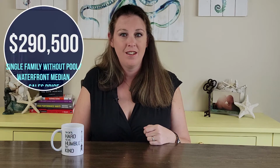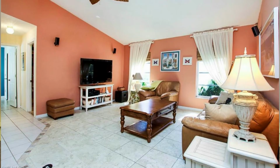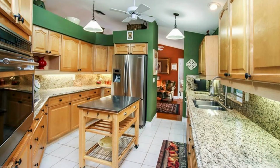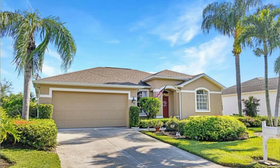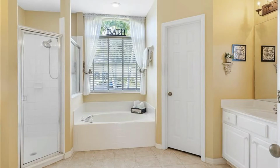So what did an average home look like? Well, if you had a pool home, then perhaps it looked similar to this three-bedroom plus den home with over 2,300 square feet that was located in Stonebridge, a smaller community located off of the Winkler Extension Corridor. This particular home sold for $526,100. If you wanted to stay under $400,000, then perhaps this Colony Lakes home would have been more your speed. This home sold for $390,000 and featured three bedrooms, two bathrooms, and 1,881 square feet.